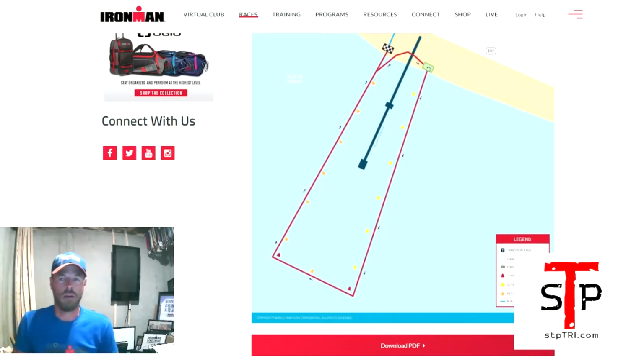So as you can see in the background, there's the Ironman Florida swim course. It looks pretty straightforward. You kind of swim around the pier and you do 2 laps. So I'm out in the ocean, swim back, and you're out on the bike course and you're doing the bike. Unfortunately, the wind had a little bit different thing to say about it.